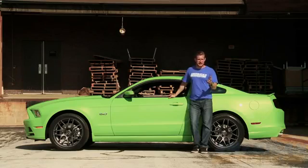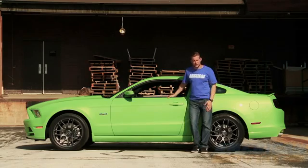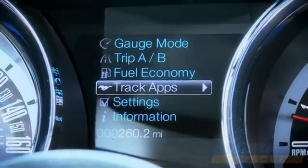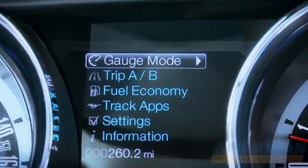From the new exterior styling to that Gotta Have It Green paint job, there's a lot to love about this car from the outside. But it's on the inside where you'll find some of the coolest new features with this car, or any car for that matter. New for 2013 is the addition of the productivity screen and track app feature with RGT.